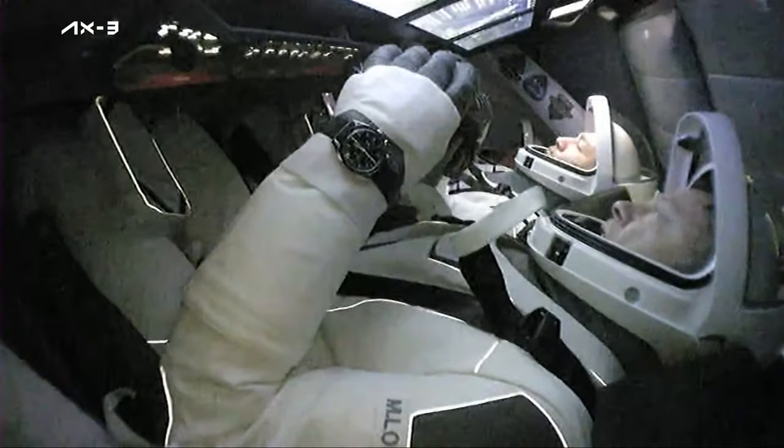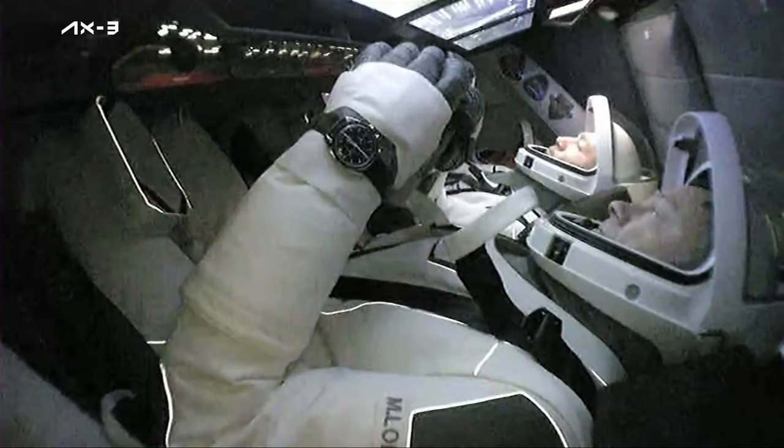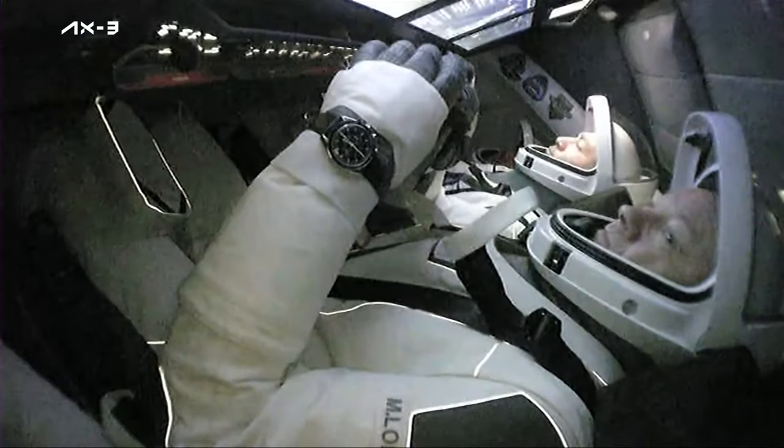You're right. They're training for what you see here, right? They're training for capsule operations, for vehicle operations. They're training for their launch day, their landing day. They're training for the life on orbit.